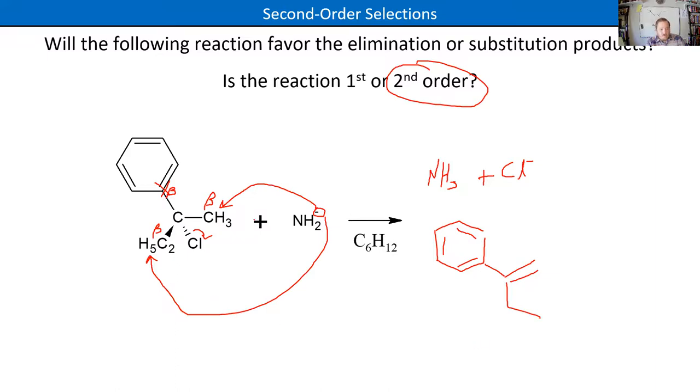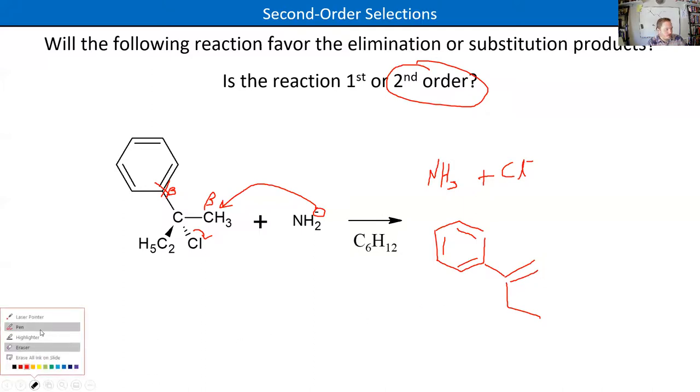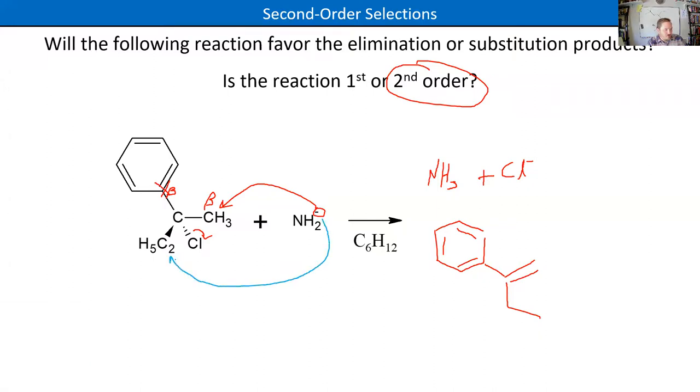Well, let's color code these. If we reacted with the red beta carbon, we'll make this product. Is there an E or Z? One side of the pi bond, you've got two identical substituents, right? So you can't tell the difference between those two hydrogens. The other possibility would be the ethyl group.